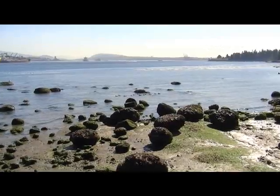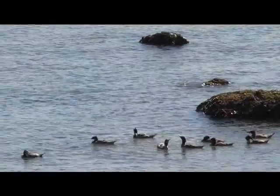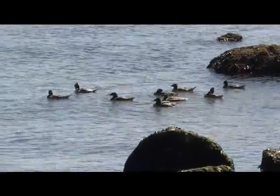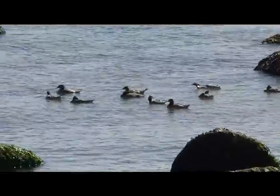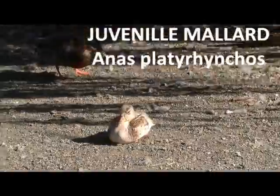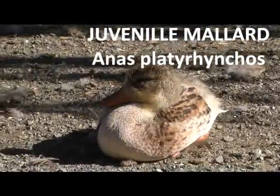These ones, if they're common mergansers, which I'm pretty sure they are, they live in both fresh and salt water. Then there's one species that lives only in fresh water and one that lives only in salt water. So these are mergansers. Common mergansers.